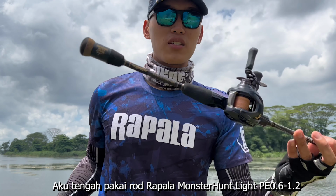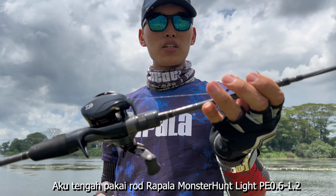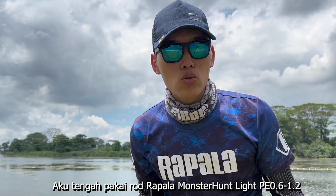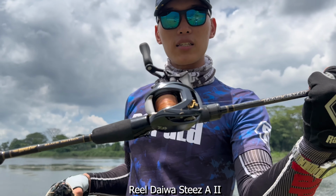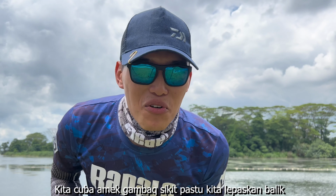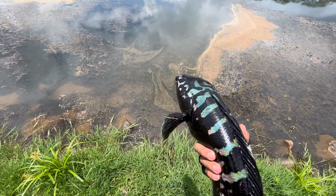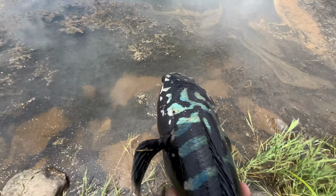So I'm currently using the MonsterHunt Junior Night Trailblazer cover rod. This is PE 0.6 to 1.2 and the Daiwa Steez A2. I'm gonna take some good photos and release this fella right away. Time to release it. Nice little fella.